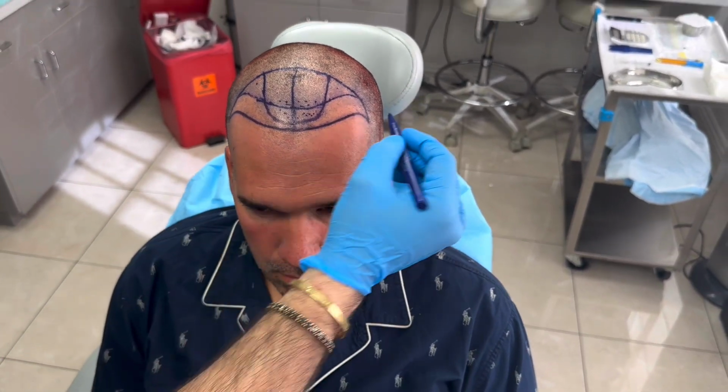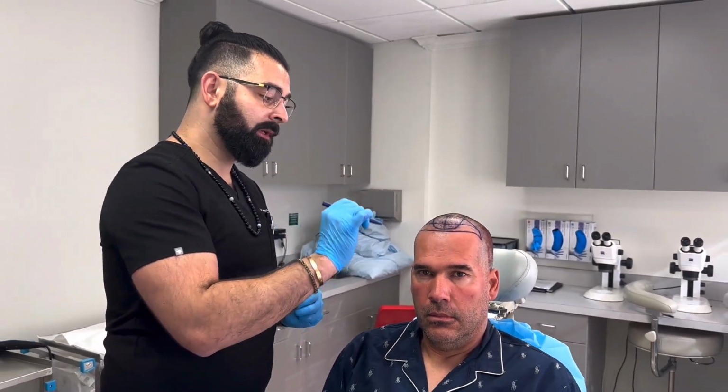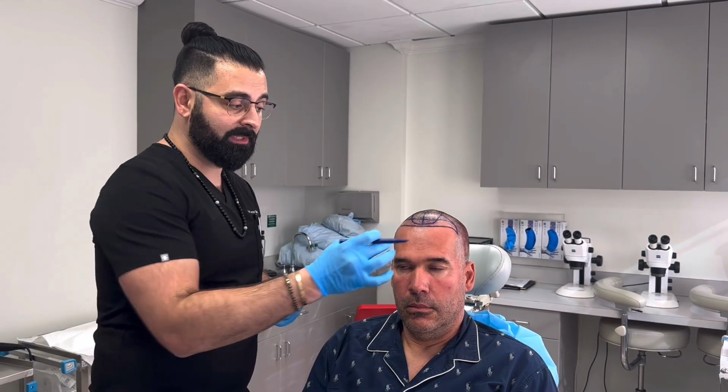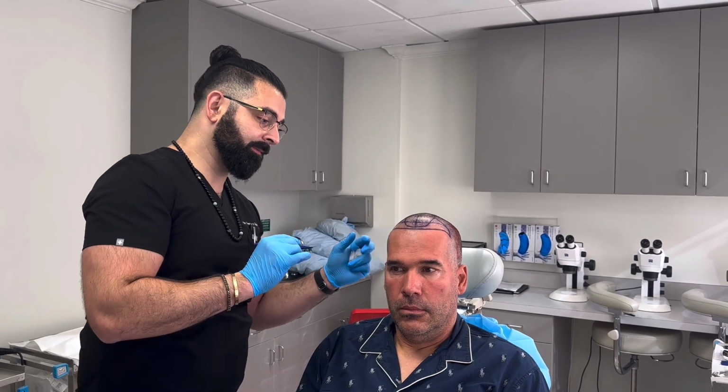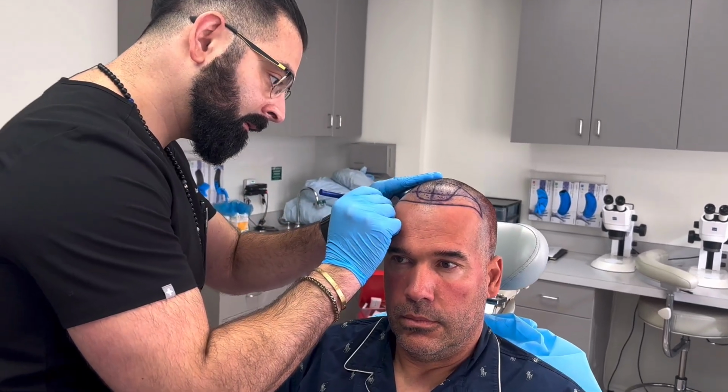And now what I'm going to do is, in front of the hairline, add those irregularly placed hairs to give it a softer, more natural look. And once I'm done, we're going to add a slight widow's peak to blend in with his natural pre-existing widow's peak as well. Okay? Ready? Don't move the head, okay?